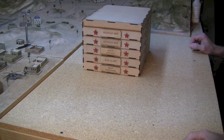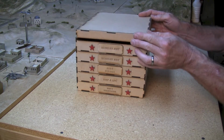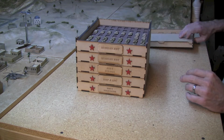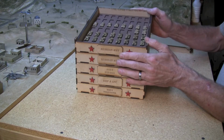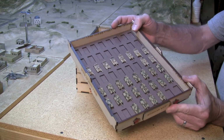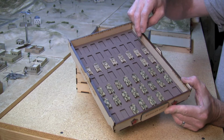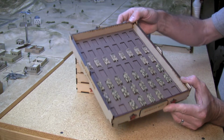And we'll start with the Russian-made hardware. I don't have very much because I'm mostly into the modern American stuff, but every once in a while I need something to shoot at, so I've collected a bit of Russian hardware for the Iraqis and things like that. Starting up here at the beginning is some T-72s, some in just plain desert sand color, and then a bunch of them in the camouflage scheme there.